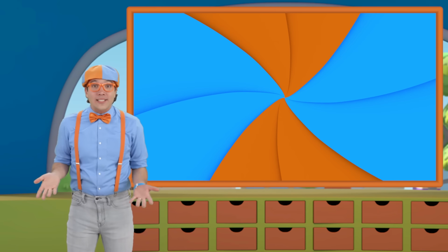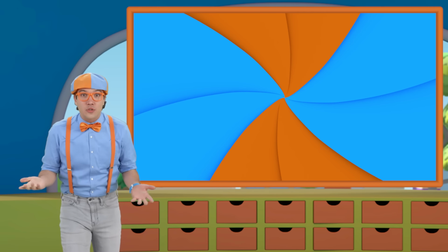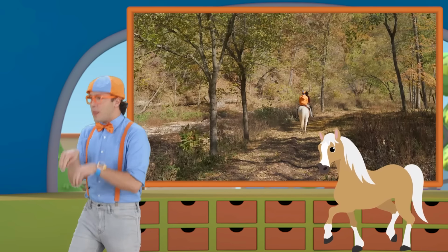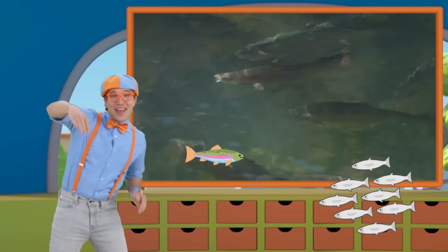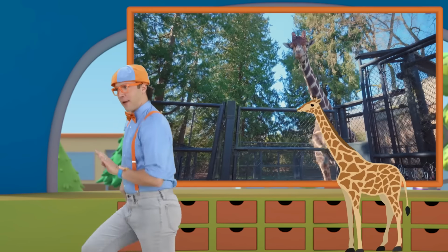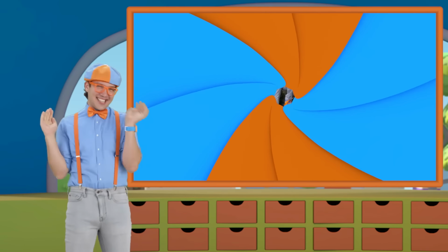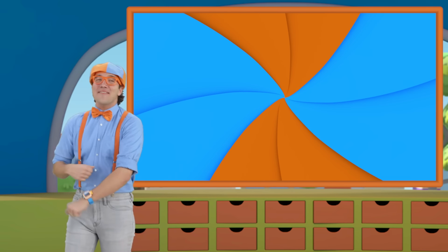Wow, we saw so many animals! Hey, will you act like all the animals we saw with me? Okay, here we go! Let's neigh like a horse! Neigh! Waddle like a penguin! Swim like a fish. Whoa, you see how big those rainbow trout are? Walk like a giraffe. Yeah, and run like a turtle. On your marks, get set, go. Silly. Whoa, that was so cool seeing all of those animals. Good job acting like them.